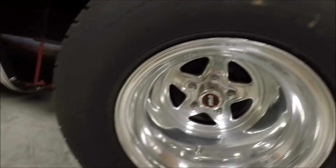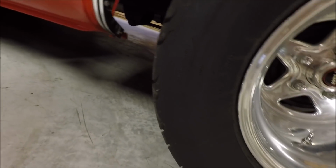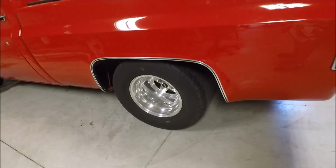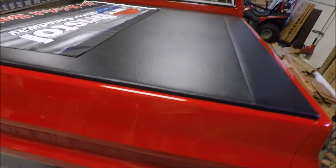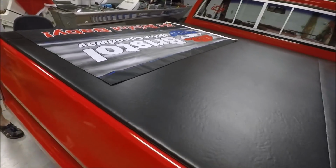I'm looking for the size on here. They're Mickey Thompson Sportsman SRs. I think the tires are 18 high. Yeah, here they are. They're 29 by 18 by 15. So that's a lot of meat back there. We've actually got a bed cover that he made for the truck. Nice vinyl, which is why this truck's not sitting outside.